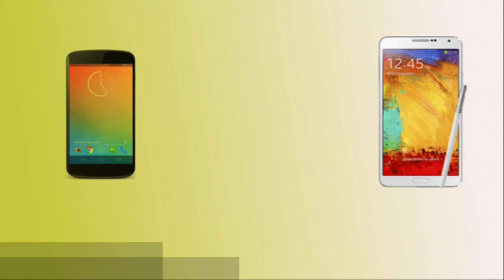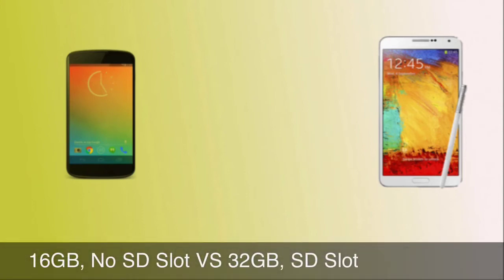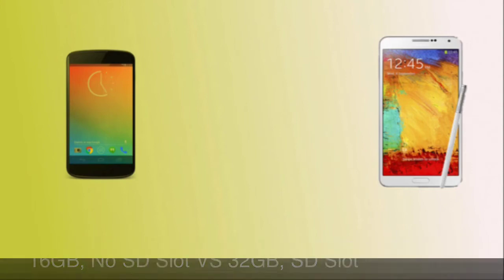In terms of storage, the Google Nexus 5 comes with 16 GB of internal memory with no microSD slot, whereas the Samsung Galaxy Note 3 comes with 32 GB of internal memory with a microSD slot, so the memory won't be any problem on the Galaxy Note 3.